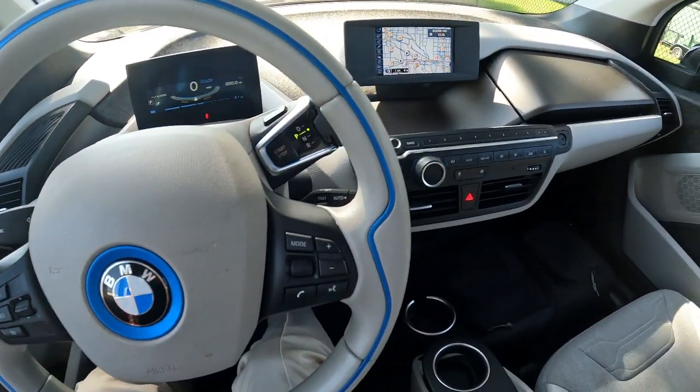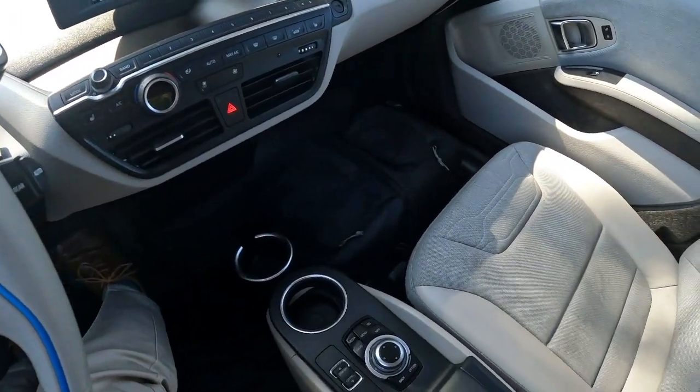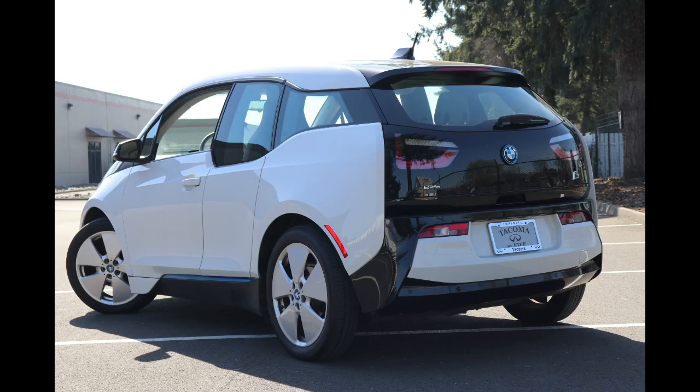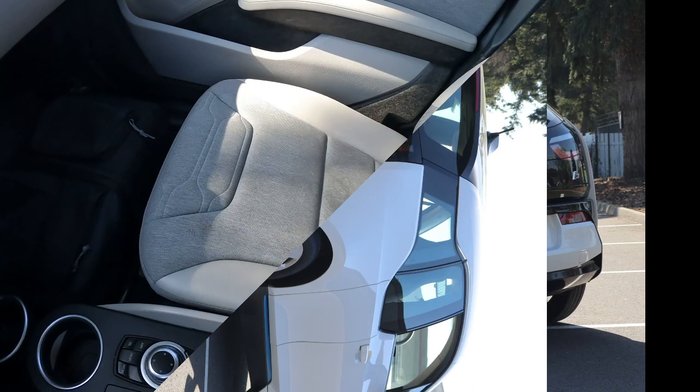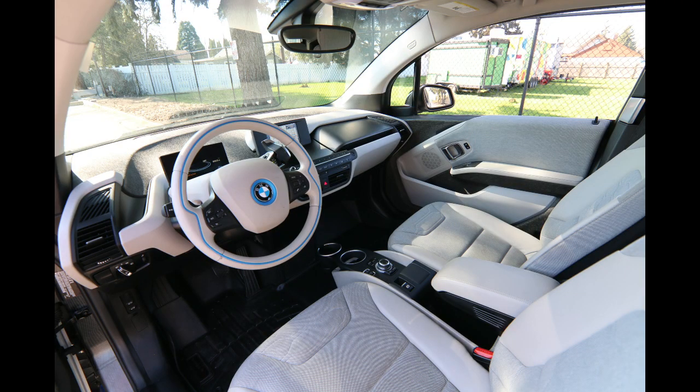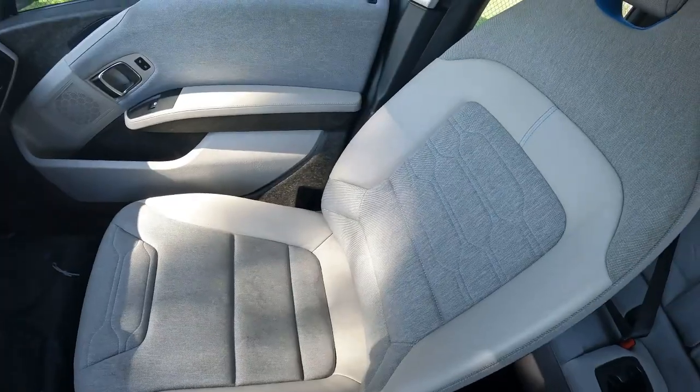Welcome! Today we're going to talk about this awesome 2015 BMW i3 that we have for sale. One awesome fully electric vehicle. So the BMW i3 was a relatively new vehicle for 2015. I think actually 2014 might have been the first year for this product. Definitely ahead of its time, very futuristic on the inside.